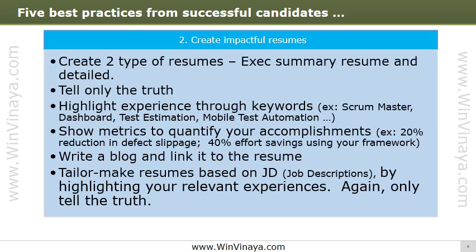Don't blindly send your resume. Ask for the job description. Every company is unique and their job roles or job descriptions could be unique too. So tailor-make your resume and highlight the relevant experience. Do not try to fudge anything in the resume.